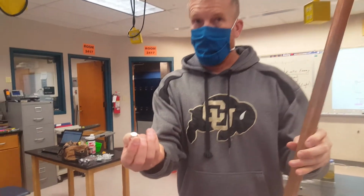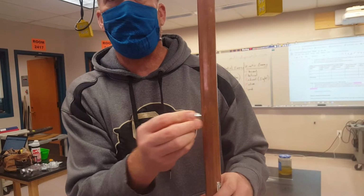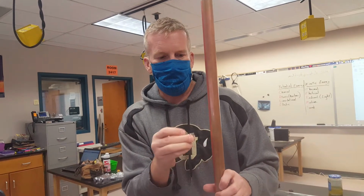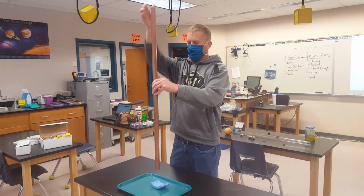So I've got a copper pipe. One thing you need to know, maybe you don't know this, is that there is no relationship between copper and a magnet. There is no attraction between the two. There is a relationship, but there's no attraction. So it is not sticking. But this time, when I drop it through the pipe, let's see if you notice a difference.